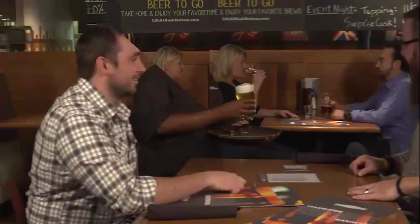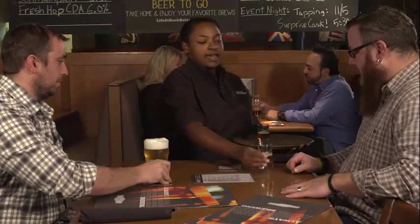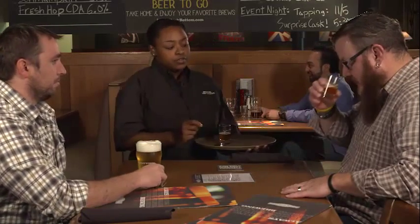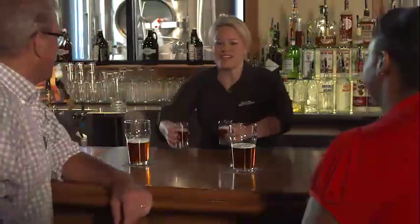All right, gentlemen, here's the Kolsch for you. Great, thank you. And then here I have the IPA. It's got a spicy bitterness from the hops. And here is the white ale. It's an unfiltered wheat beer with coriander and orange peel hints for a really drinkable feel. What do you think? Well, normally I would go with the IPA, but this white ale is really good. Okay, great. So I'll get you a pint of the white ale. Yeah, thanks. Awesome.